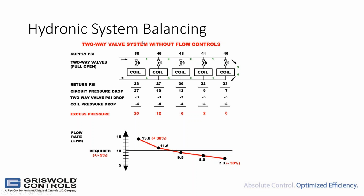This is back to a direct return system. So our pipe goes in and goes out. We don't have that extra piece of piping in. So we're back to the more normal direct return system. And you can see we've got an actuated valve on each coil. There is no balancing on this image, so this is just an actuated valve.